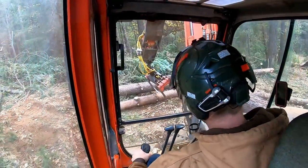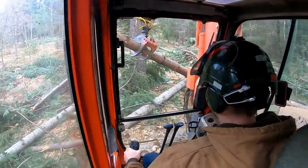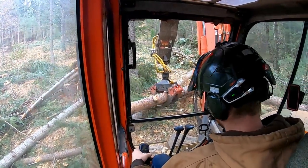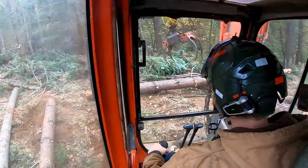So I could just get these all staged up. I put all these logs right here so that a guy can come over here and bump all the knots on it easily. Now I'm gonna grab it, get it down to the skid trail for him.